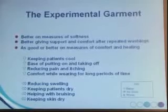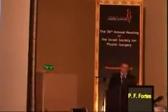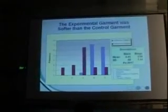Specifically, we looked at different categories of responses, and we found that the experimental garment was better at keeping the patients cool, better at ease of putting on and taking off, better at reducing pain and itching, and more comfortable to wear over long periods of time, and was as good as the control garment in reducing swelling, keeping the patients dry, helping with bruising, etc. In no category did we find that the experimental garment performed worse. In terms of softness, we found an overwhelming support for the experimental garment, such that with statistical significance, the experimental garment was preferred in terms of softness. And here you see the data reflecting that.